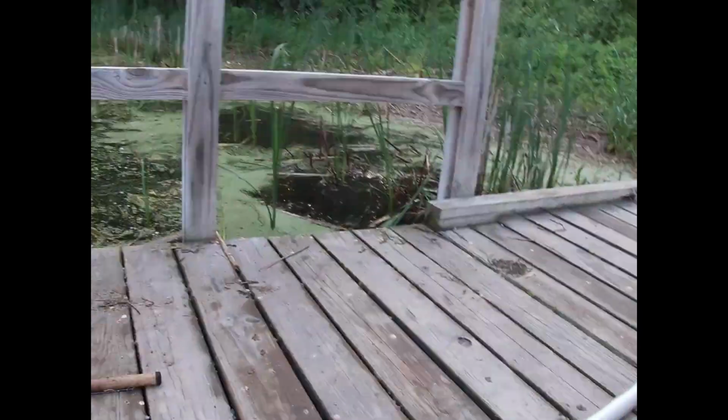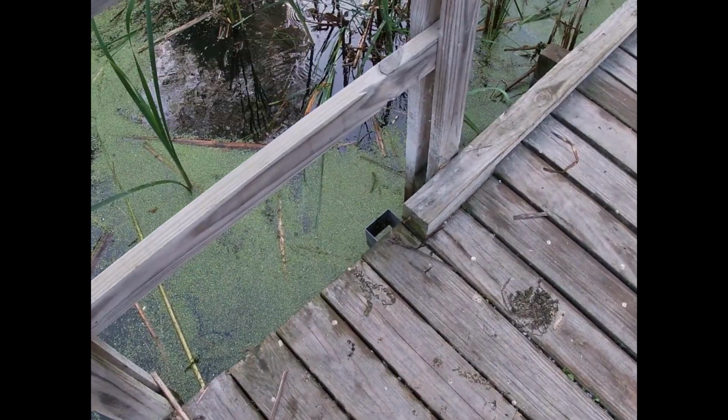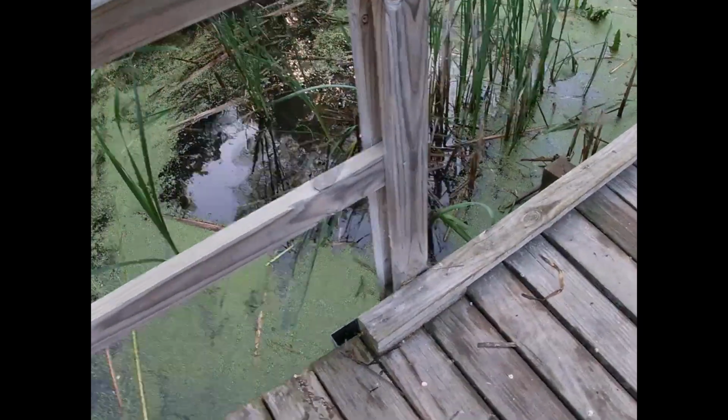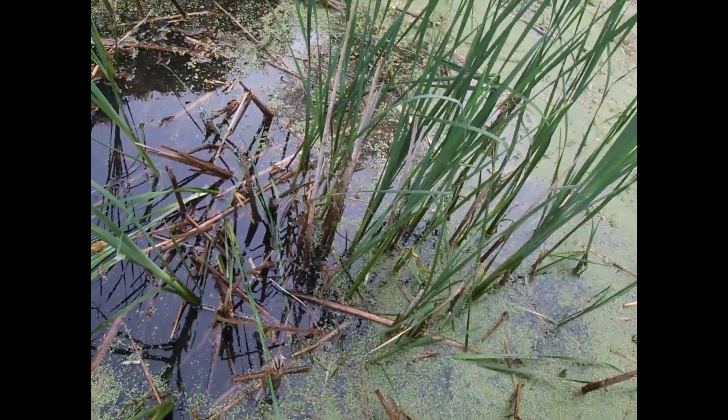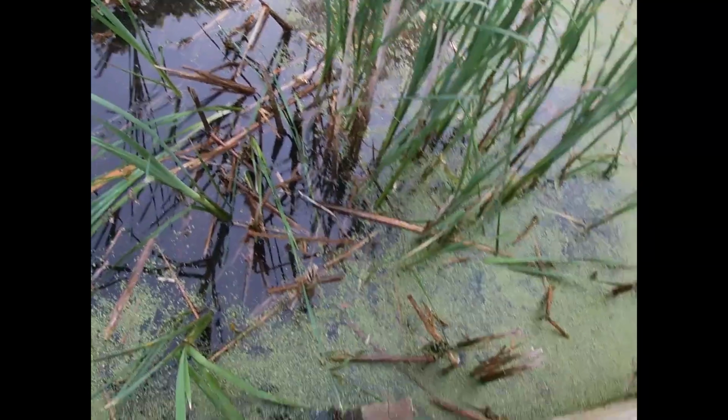Yo, what are they doing? Oh my God, huge carp just mowing through this. They're right in this bush. Oh, I don't know where they are.